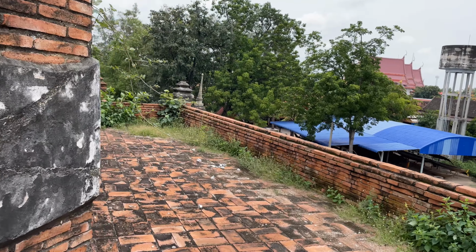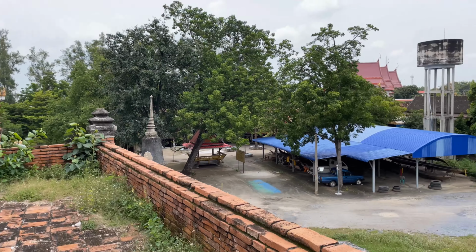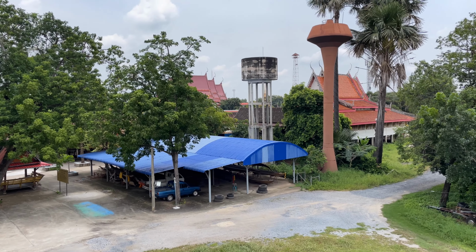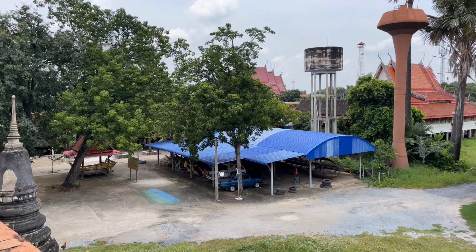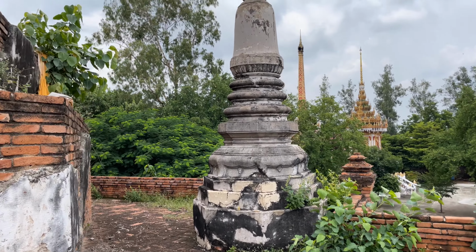And it has this nice walkway all around. And the trees are starting to overtake it. Now what's cool is over here by the temple, they actually have some of the racing boats that they use. So they built some awnings and stuff, and they house those big long 55-man racing boats over here.